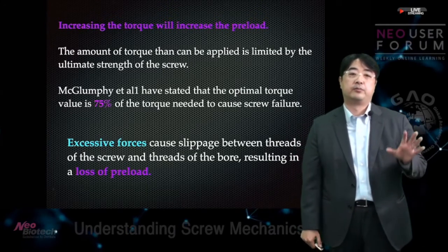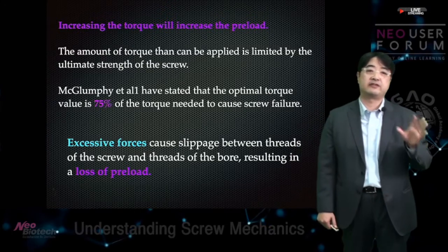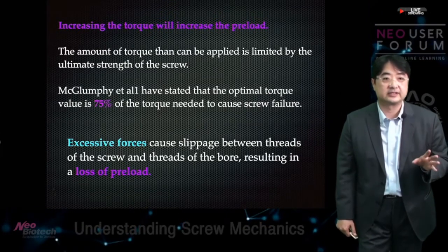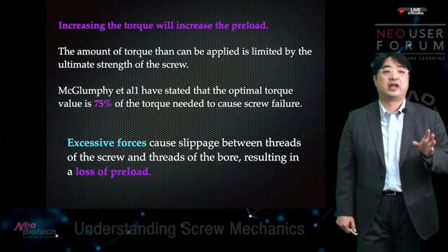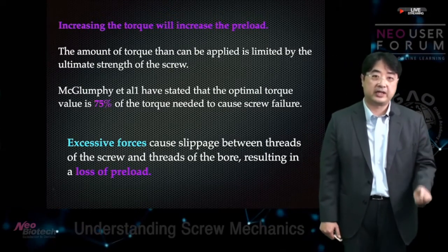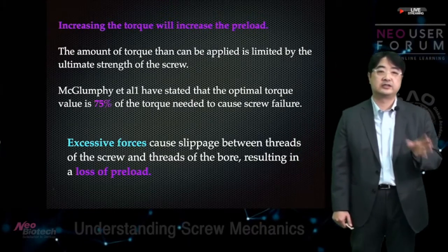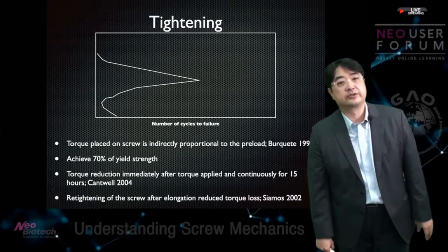So the proper yield strength to give the abutment screw is about 70 to 75%. Excessive forces cause slipping between the threads of the screw and the threads of the implant, resulting in a loss of preload. So you have to use a mechanical torque wrench and give 75% of yield strength to the abutment screw. This is also important.